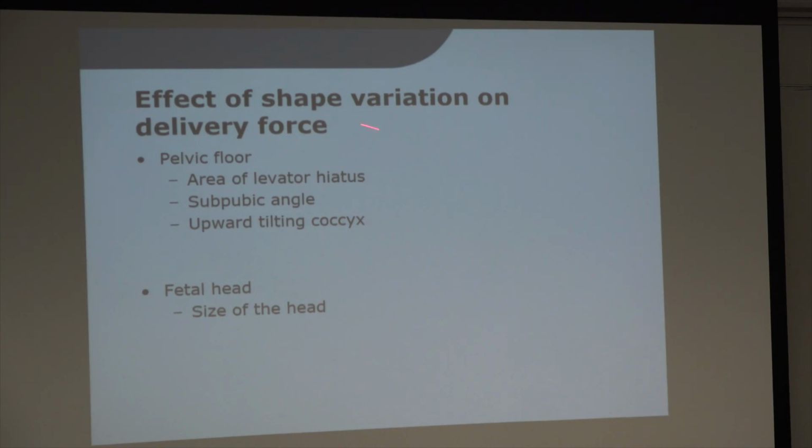And when I was looking at the effect of the shape variation of the pelvic floor on delivery force, I used the mean model of the fetal head, and vice versa. The primary shape variation of the pelvic floor that contributes to a change in delivery force includes the area of the levator hiatus. That's quite straightforward because if this triangular opening is smaller, the muscles need to go through a lot more stretch and hence more resistive force.